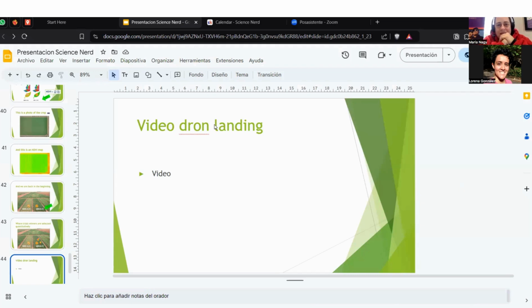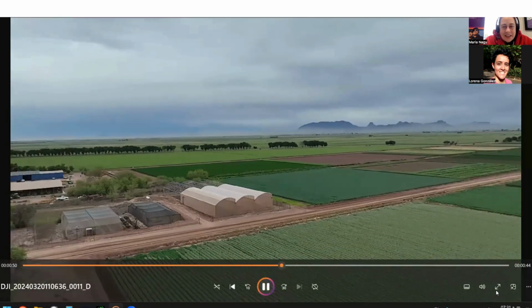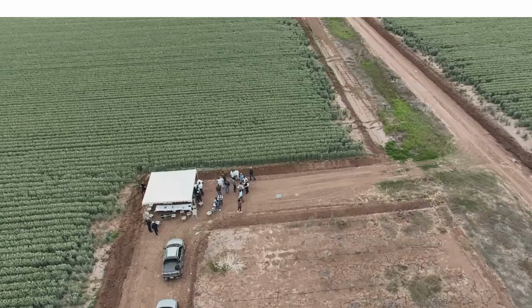Let me pause and share my screen. I have a video of this, the camera of the drone. Can you see my screen still? I see the slide deck, yes. Do you see the sky and the field? Yes, okay. So it's just short videos of the drone landing. It was an event.